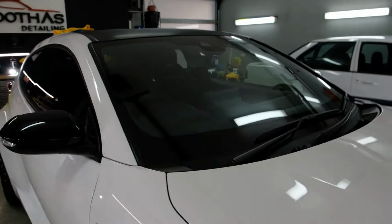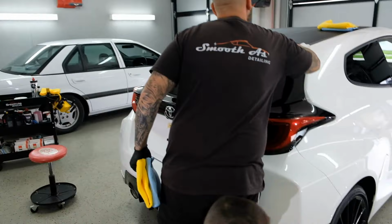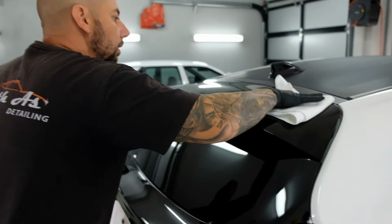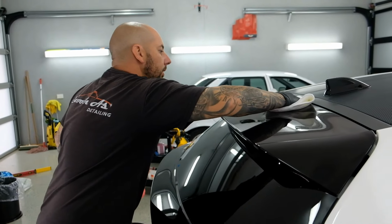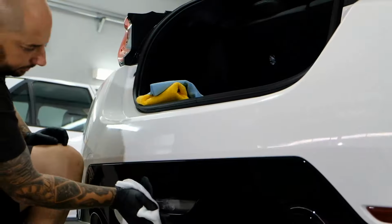Now, if you want to stop chips in the paint, ceramic coating will help a little bit, but it's not bulletproof. If you're doing a lot of highway driving or behind a lot of cars all the time, we'd recommend some PPF wrap. But yes, it does help.